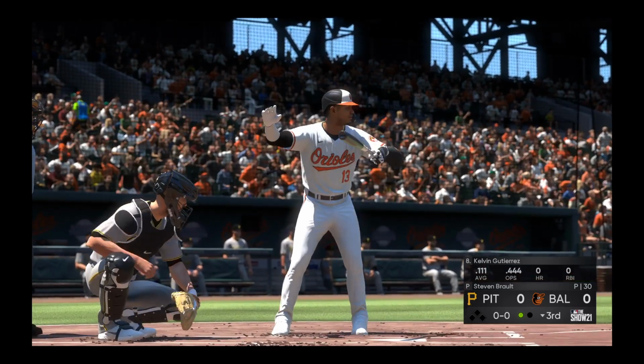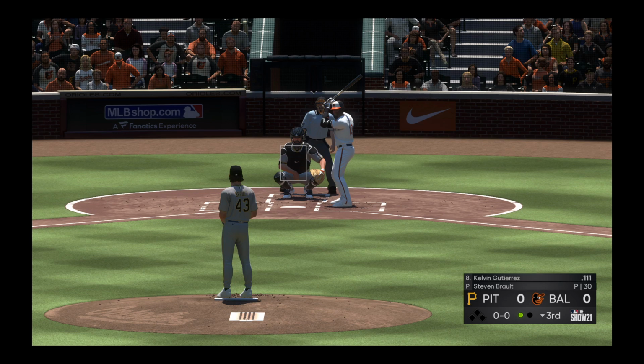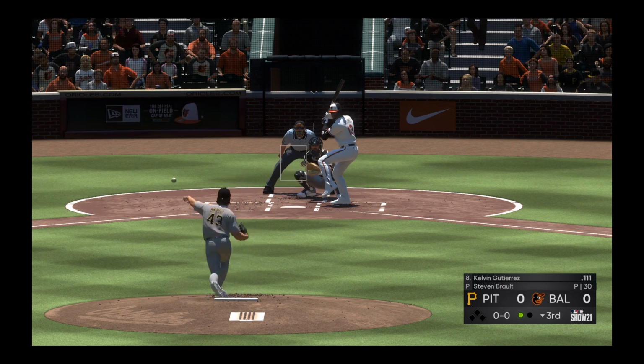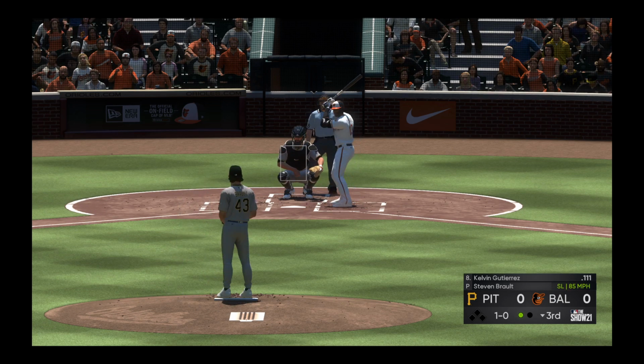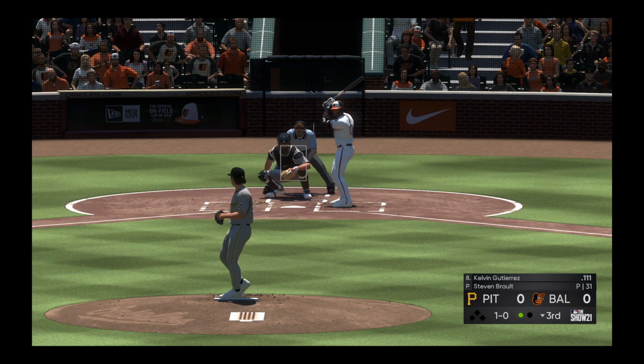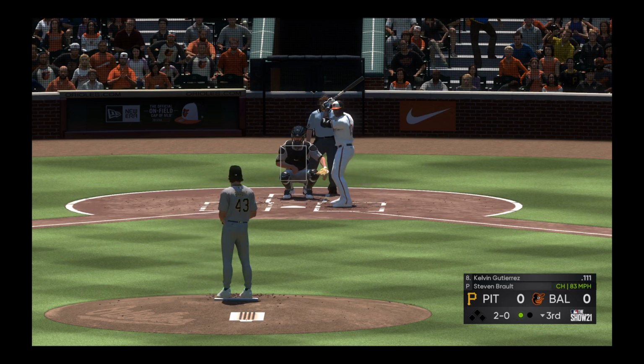Next to dig in, Kelvin Gutierrez, third baseman. Here's the first pitch. Started the breaking ball far too inside that time. Laid off for ball 1. Lays off again, and it's 2-0.